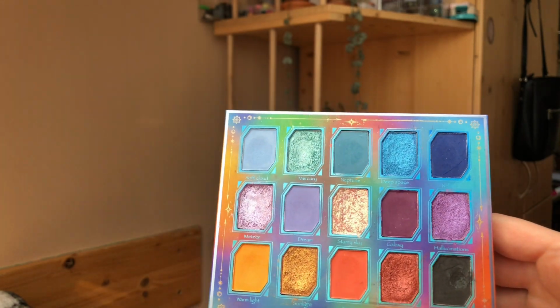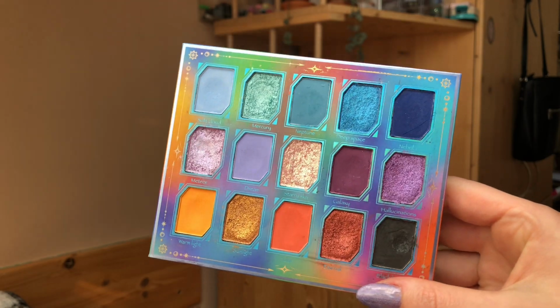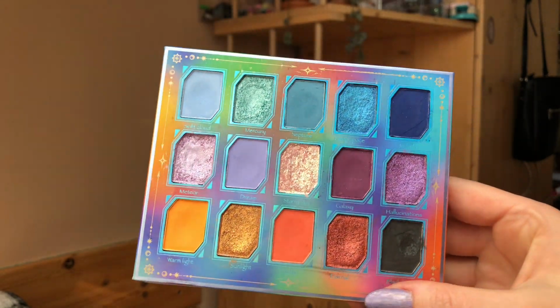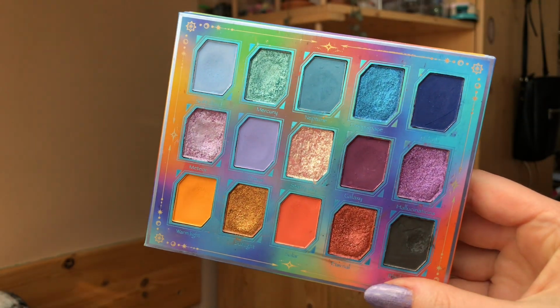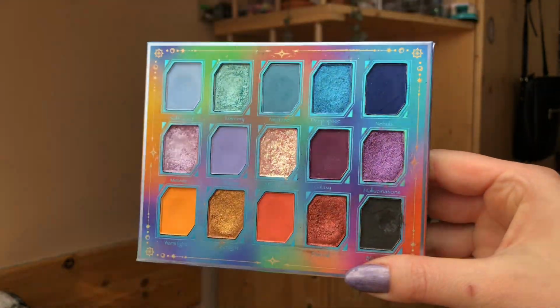I really love the looks that I created with this, and I still come back to this palette and use it quite a bit. So definitely recommend. It should still be on their website, so if you want to try a colorful palette from Odd Eyes, this one's great. You have a lot of options.